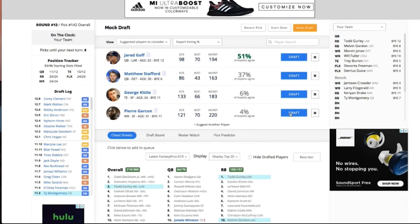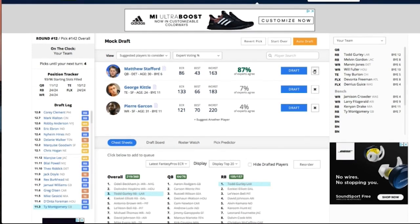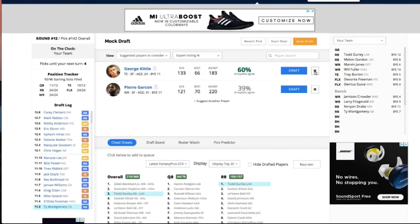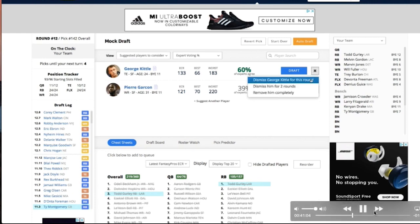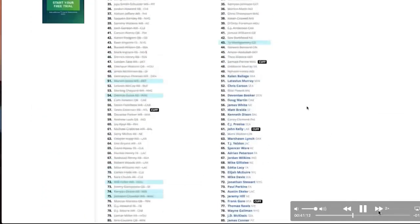Right. So we're at 12-10 here. Our choices are Cam Meredith, Rishard Matthews, Edelman, Booker, Kittle, Garcon, John Kelly, who's our handcuff, and Ballage. Maybe we could have gone with the back-to-back handcuff here, because we do have Gurley and we do have Drake, so we could have gone Kelly, Ballage. But I definitely want Kelly, we're just going to wait and push that down a little bit. Hopefully he can get back to us.